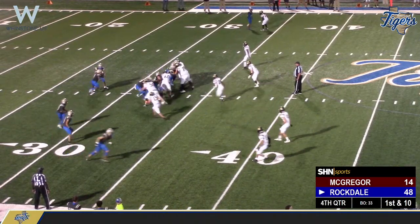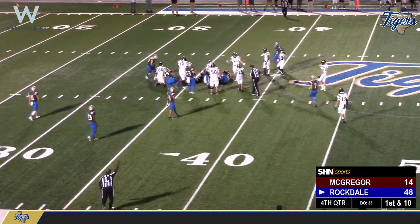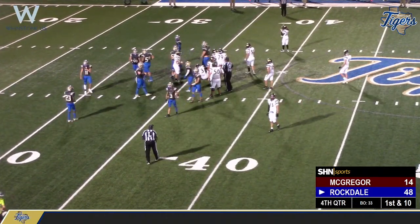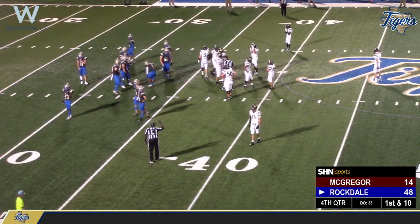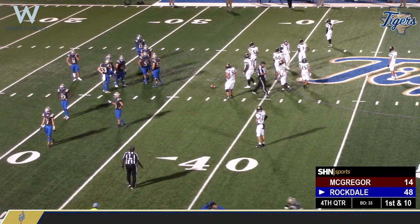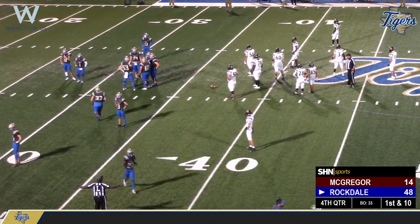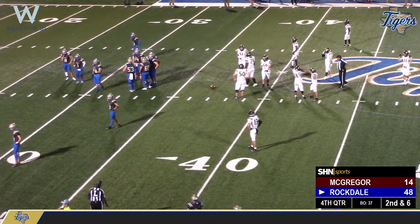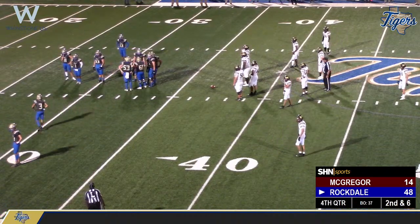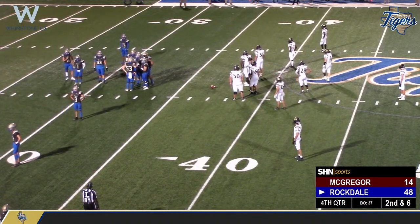Taylor trails Big. 1st and 10 from the 33, is the handoff over the left side and brought down. It's Spencer on the carry, number 1, Kemar Spencer, out to about the 37-yard line. And of course, he's getting a whole lot of carries now. That kid probably has up towards 100 yards or so. 8:44 to go in the game, Tigers leading 48-14 over the McGregor Bulldogs.